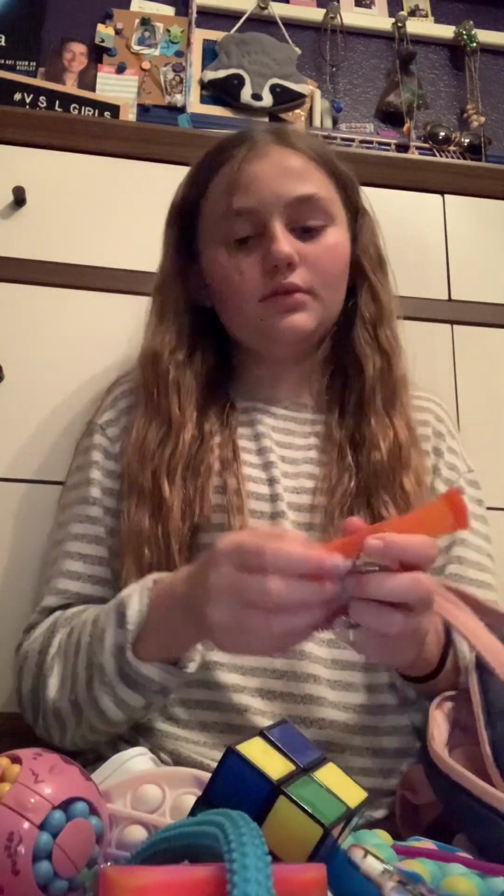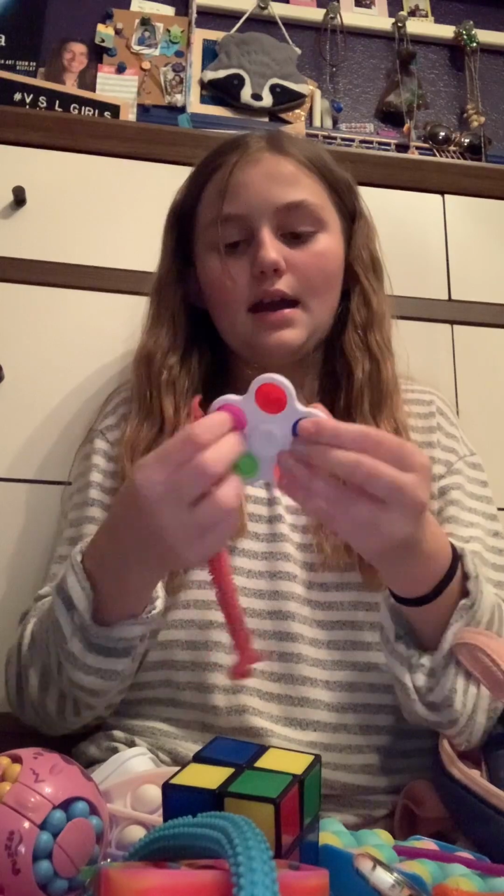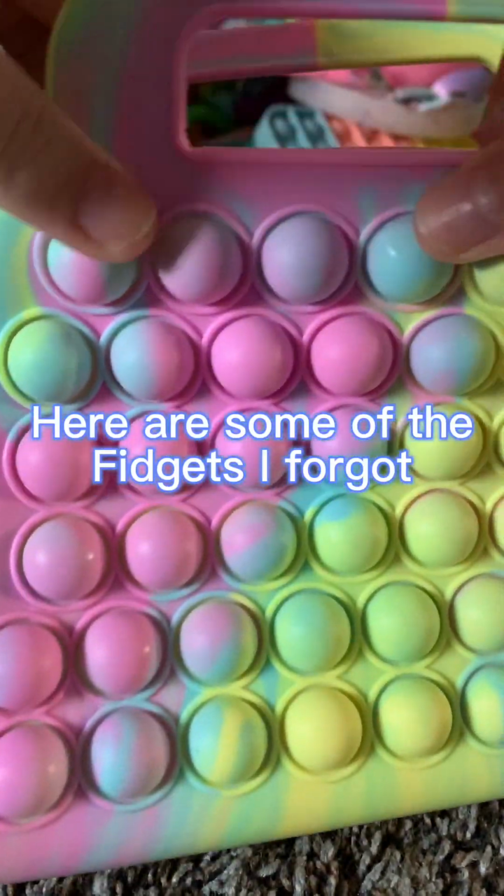And then I have this normal Rubik's Cube that's a 4x4, another anxiety ring. And then I have these little, I don't think these are bike chains, but these are infinity rings, that's what they're called. So I have those infinity rings, another marble mesh, I have another unicorn stretchy one. Here are some of the fidgets that I forgot.